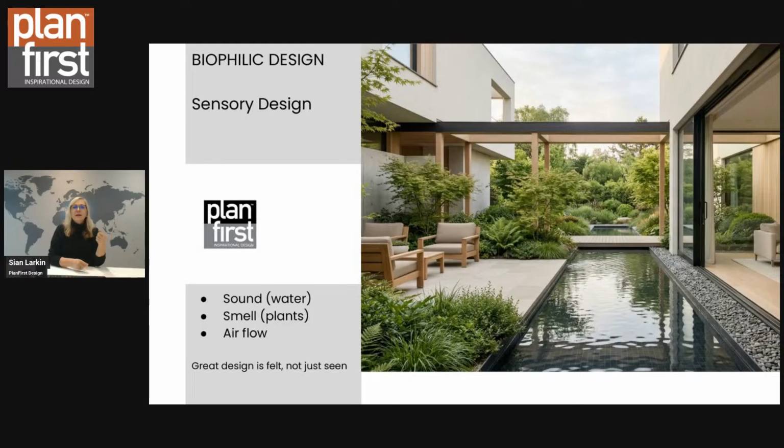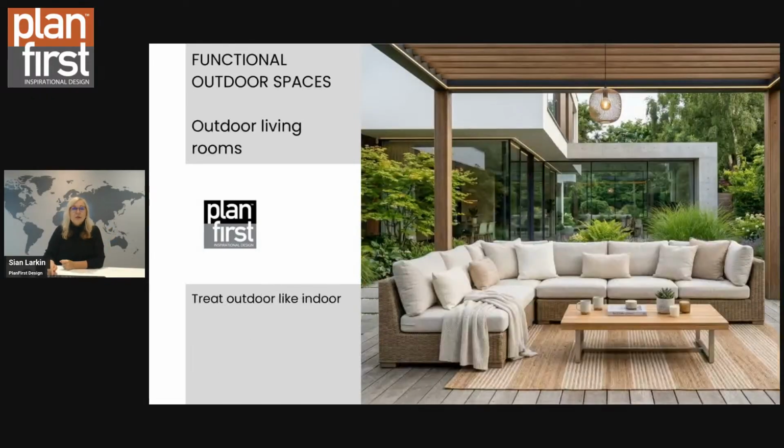And then great design is not always about what it looks like. It's about how you experience it and how it makes you feel. You could have design that looks fantastic, but you just don't feel comfortable there. It's maybe a little bit too structured, or it doesn't have any life to it, in that there are no plants. So I believe in bringing plants in. It's a very important part of the design work that I do.